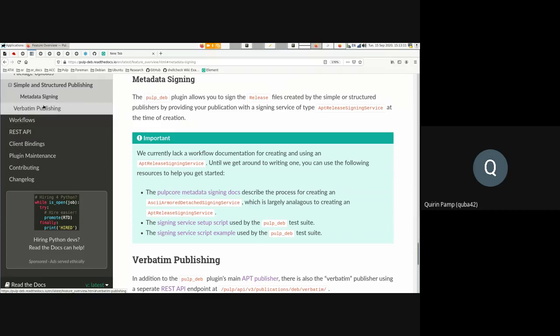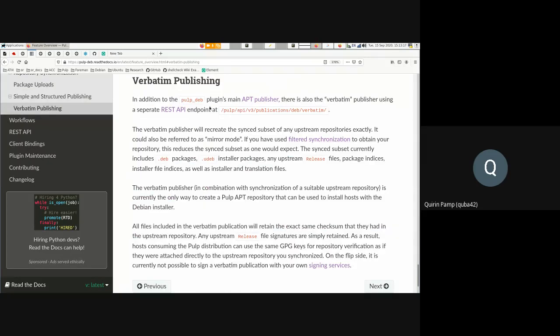And the one feature that is totally new, and perhaps the most interesting to people from Pulp Core and other plugins, because there are always rumors and whispers that Pulp Core might want to have something similar, or that it might eventually be moved into Pulp Core, is the verbatim publisher. The verbatim publisher basically takes whatever you synchronized into your repository and republishes it in exactly the same way as it was upstream. So it's basically a mirror mode.